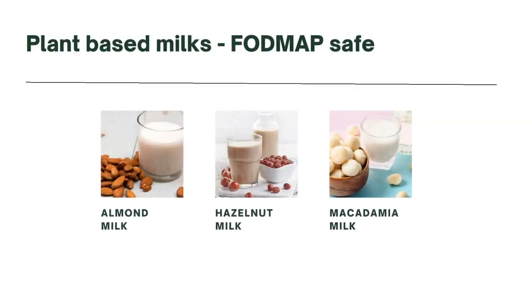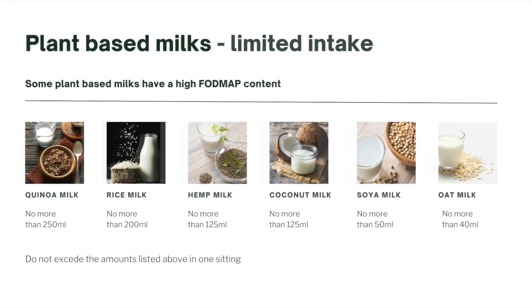Plant-based milks that are suitable for the FODMAP diet would be almond milk, hazelnut milk, macadamia milk, so all those nut milks. It's important to know that some plant-based milks actually have quite a high FODMAP content, and I've listed here, and you'll see on your handout this exact page, which lists the different types of plant-based milk and how much you should limit those to per session so that you don't have too much of a high FODMAP content.